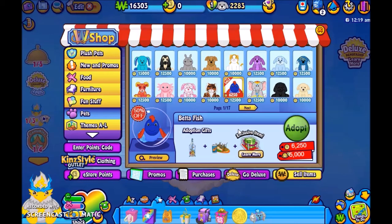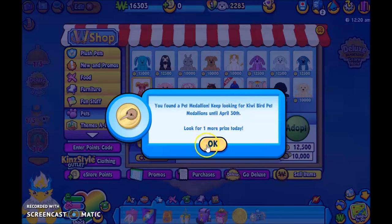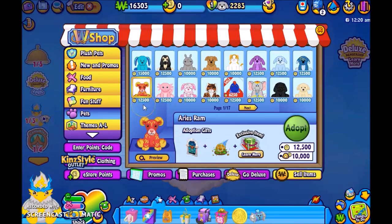After that, there was an announcement a day or two ago that it would be a deluxe preview day on Webkinz Day, and I still hadn't bought this pet. I think I realized this after midnight yesterday, so it was technically Webkinz Day. I'm like, oh, that means that with the sale, I can get almost any of these online pets that cost 12,500 as well. I was just planning on getting one pet.